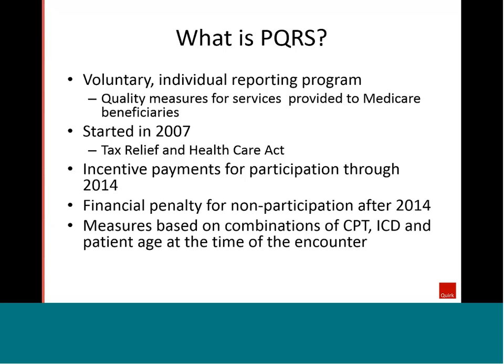The program was started in 2007 as a result of the Tax Relief and Healthcare Act. And the CMS offers incentive payments for participation through the end of this year.